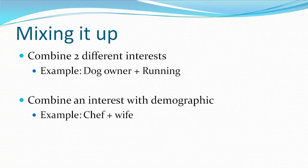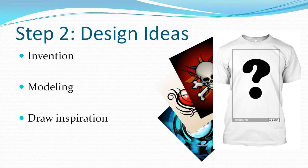That would be laser targeted to only them, and so it's a lot easier to target, a lot easier to get more sales and profit from it, because it's a smaller audience to deal with. Hope you understood that.